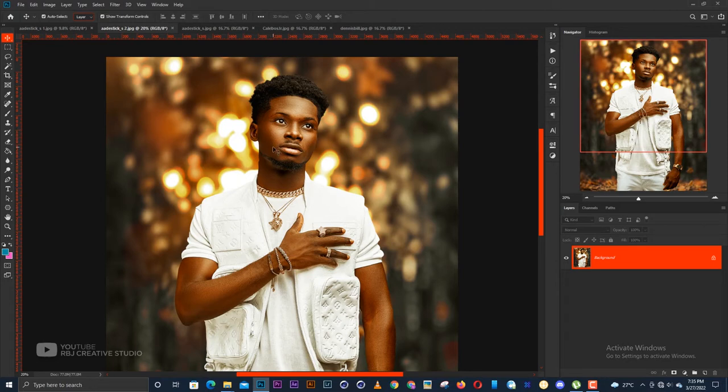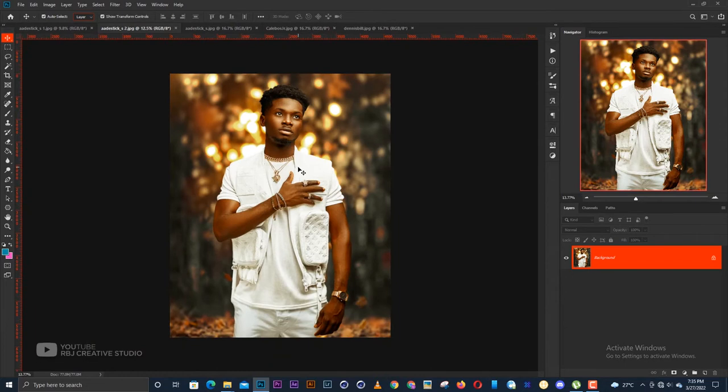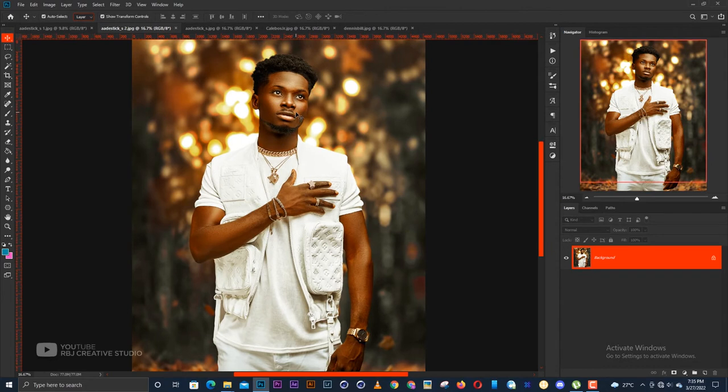I don't know if they are bokeh or what, but this is kind of cool, and this can actually work out for intense artworks. You understand? It can really work out for intense artworks.